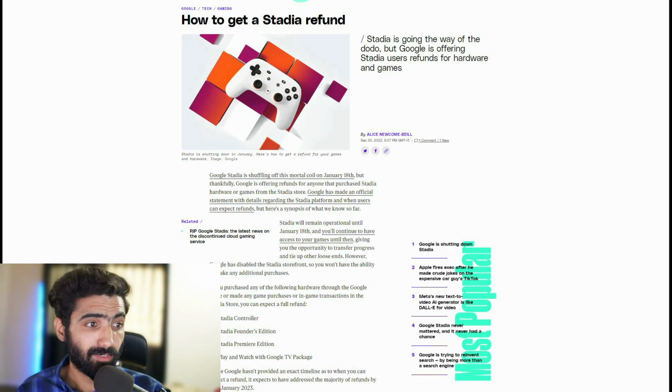If you purchased any of the following hardware through the Google Store or made any game purchases or in-game transactions in the Stadia Store, you can expect a full refund. Here's everything that the refund policy applies to: Stadia Controller, Stadia Founders Edition, Stadia Premier Edition, Play and Watch with Google TV package. So as long as you fall in that list or on that criteria, you can expect a full refund. While Google hasn't provided an exact timeline as to when you can expect a refund, it expects to have addressed the majority of refunds by mid-January 2023.